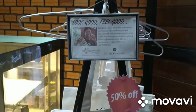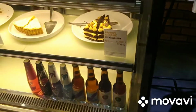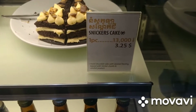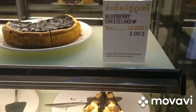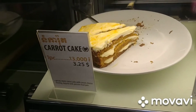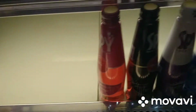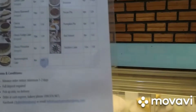Upper level. They sell your own tote bag if you want it. It is kind of late, so this is what they have left. Snickers cake, blueberry cheesecake, peach cheesecake crumble, carrot cake. They have kefir water and various other drinks. And here's a whole cake price list.